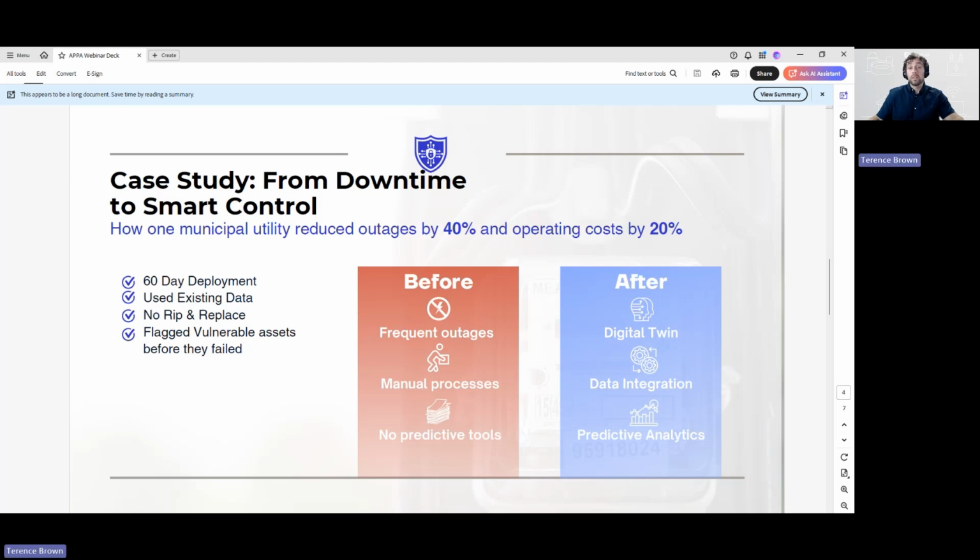By proactively addressing these issues, outages dropped 40% within the first year. Operational costs dropped 20%, mainly from reduced emergency repairs and less overtime pay. Their maintenance team was able to work more efficiently, scheduling preventative work instead of scrambling to fix emergencies.